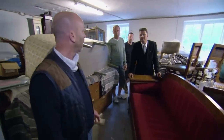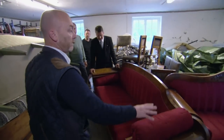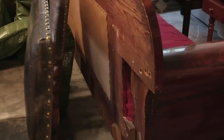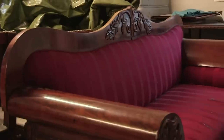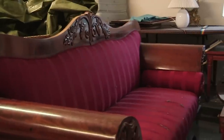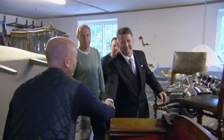We've got a fair bit of work to do to the upholstery on this one. On that one, there's a lot of woodwork to do. I think 4,000 kroner. I think this one would be the same. So we're looking at 8,000 kroner for both sofas. It's okay. You happy with that? Yes. Good deal. Very happy.